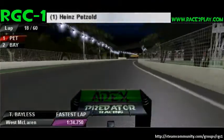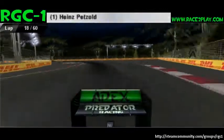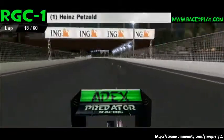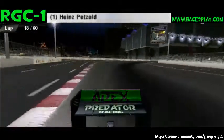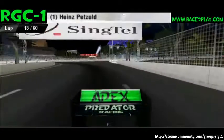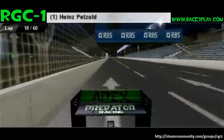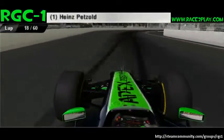There's Bayless fast lap, minute 34.750. He's coming in a hurry, 2 seconds back. Get to the 1/3 point of the race momentarily. Currently on lap 18 of 60 for this Grand Prix event. You hear cars all around the circuit. There's a couple of places where it gets real close to each other, so you can sometimes hear the crossfeed. Like right there.